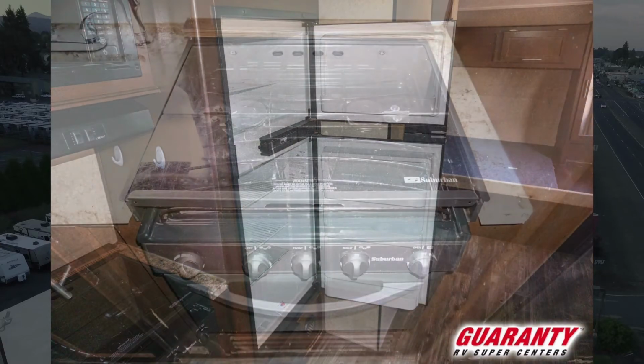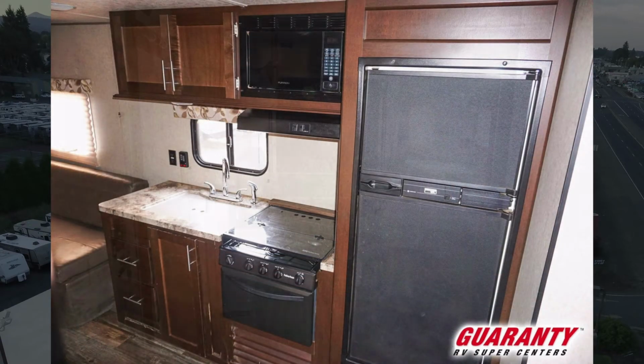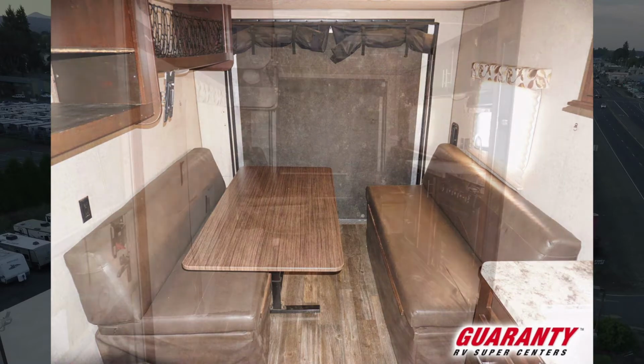Refrigerator, freezer. 3-burner cooktop. Nice big kitchen sink. Microwave oven. Two fold-up large couches that convert into a nice big bed in the back. Has a screen wall at the ramp door.